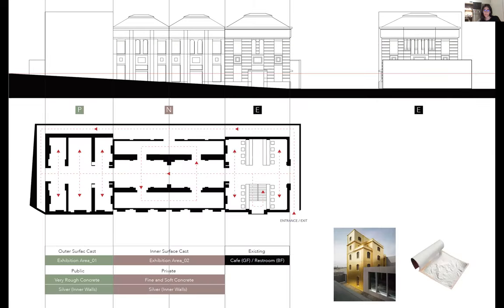The two negative cast volumes are rough on the interior and smooth on the exterior. The inner concrete wall will be coated with silver leaves, achieving a chromatical colored surface, differentiating the inner surfaces from the enclosure walls.